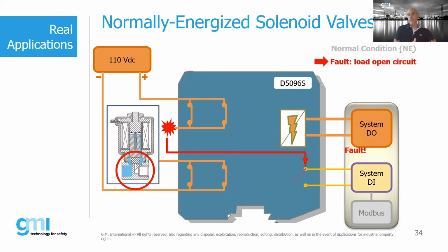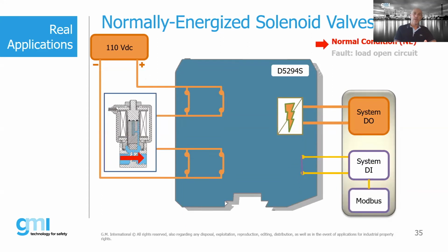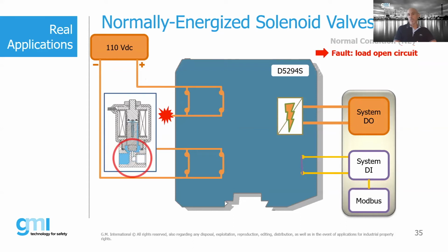Why the smart relay in this case can detect the fault and can send this fault to the system digital input. That's one application. The same I can have, because of this special design used by the customer, with the detection through the Modbus interface. You see that is a little bit different, because Modbus is asking through the RS-485 what is happening, and whether the load is open.